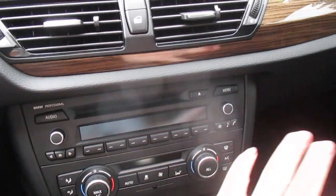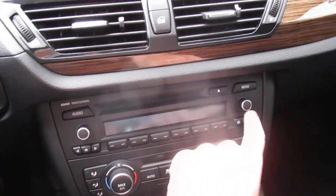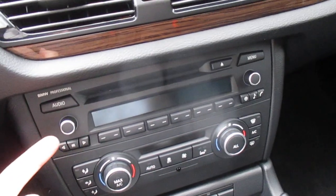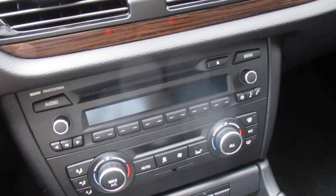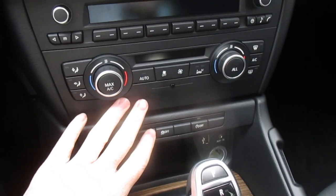Then, of course, the radio. Very, very simple to understand. You've got all of your different preset radio stations and functions and so on. You push the audio button that can toggle between auxiliary inputs, the tuner, CD player, and so on and so forth. Then, of course, you have this dual zone automatic climate control system.